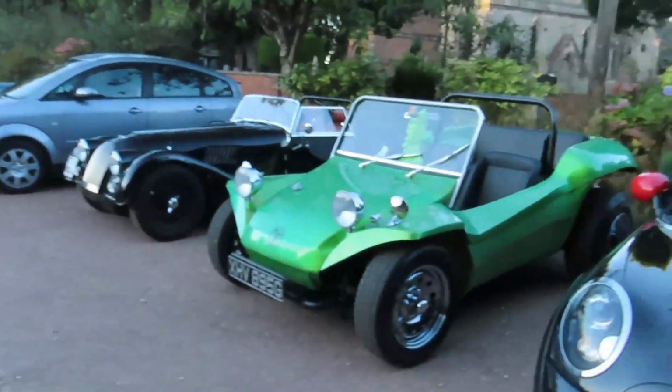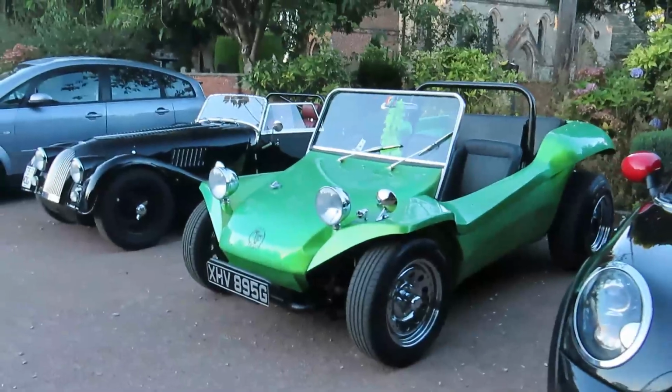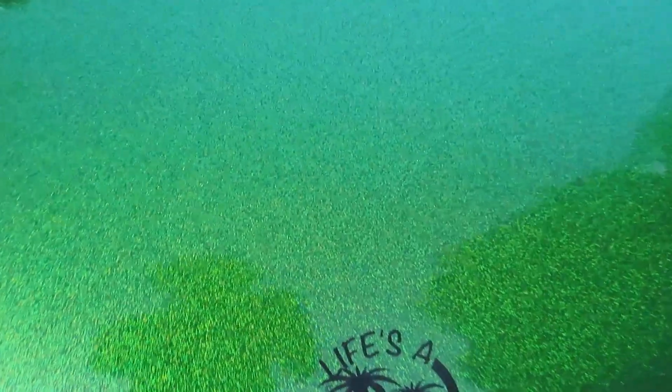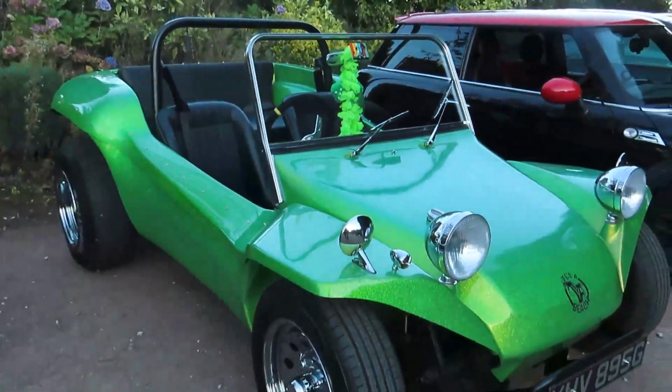This is a sort of VW Beetle conversion into a beach dune buggy. Gotta love the very out there, you could say, metallic finish green paint on this one. Yeah, you can certainly get a bit of wind in the hair on that one.